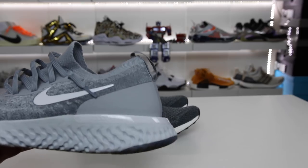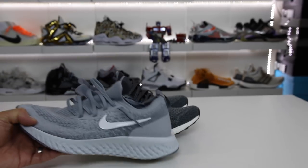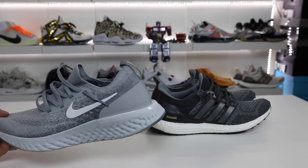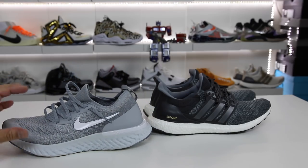So it kind of goes to show that Nike had to play a little bit of catch up with comfort and technology, especially since Adidas Ultra Boost has been killing the game in the last 2 years. It seems like Nike had to step up to the plate and make something a little bit more comparable to what Adidas Boost has to offer to that same consumer market.